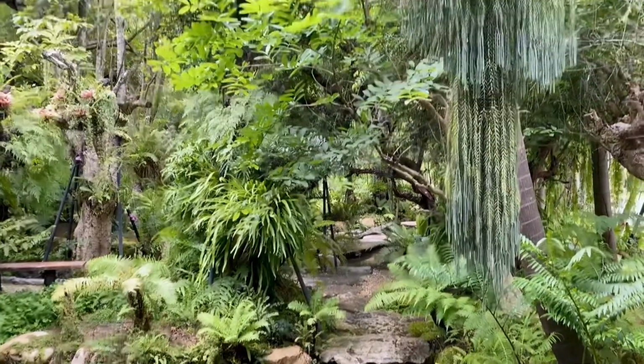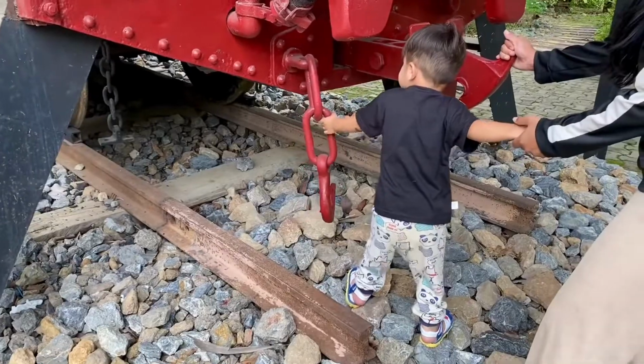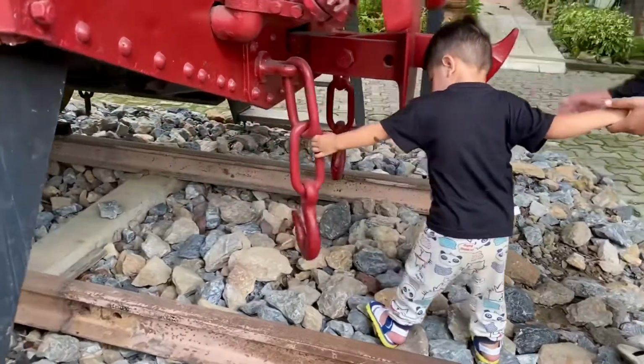They have a restaurant, and we can eat on this train. A big hook, Taya. Big hook.